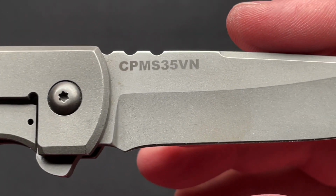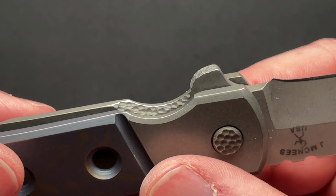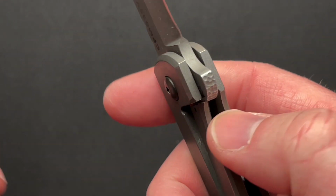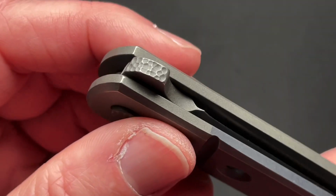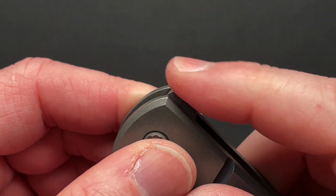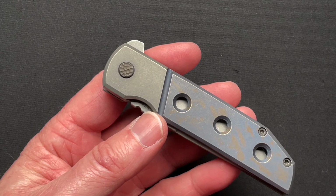S35 branding on the back, and just great access to the lock bar. He has a little bit of a cutout here, as well as the rock texturing. And there's rock texturing on the flipper tab. Okay, so all in all, it's a pretty nice knife.